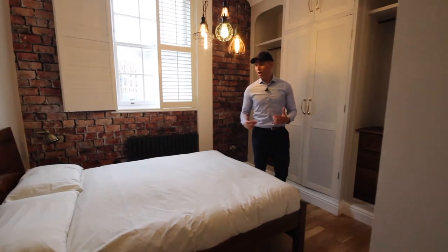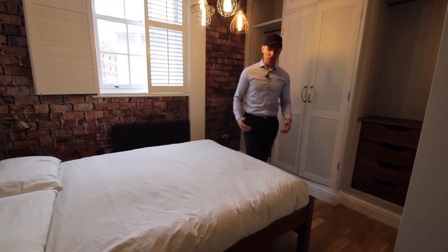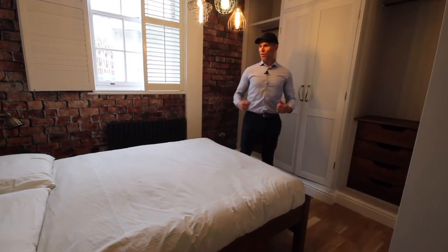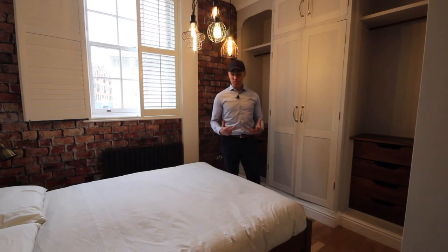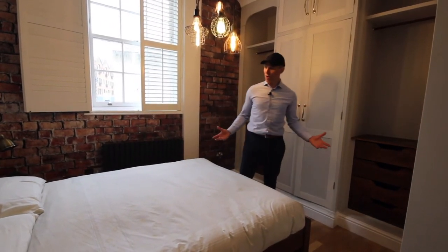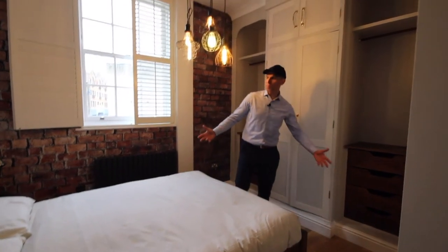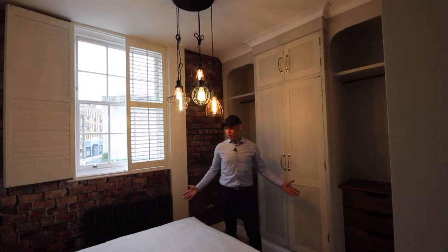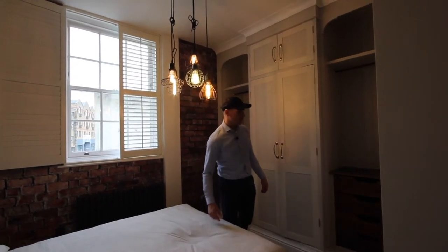In London, most properties come furnished. If you get a furnished place and you've got this really uncomfortable mattress, and it's happened to me before, you've rented this place, you're paying all this rent, and your first night's sleep, you go, I can't do this. I wake up with a bad back, and you call the landlord and try and change the mattress. But this mattress feels like it's good.